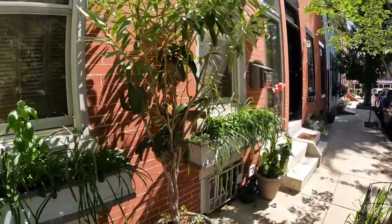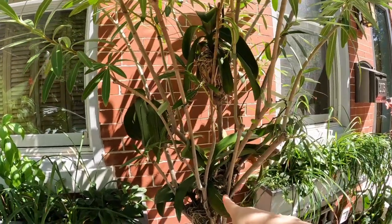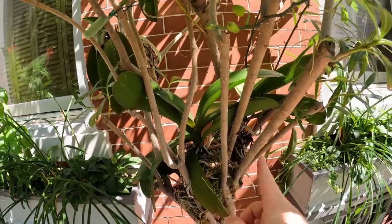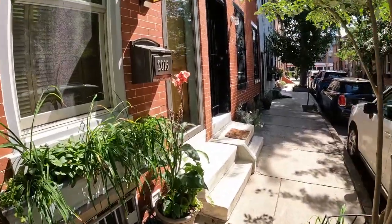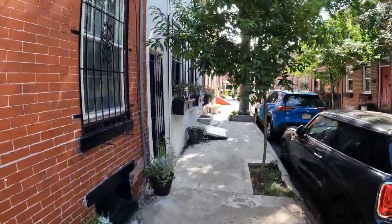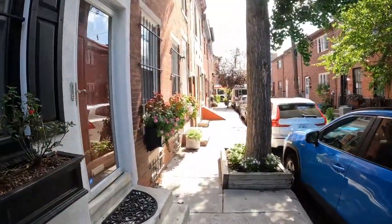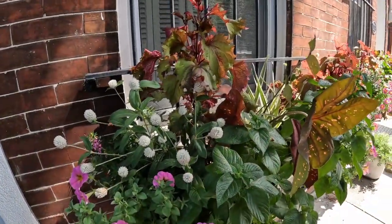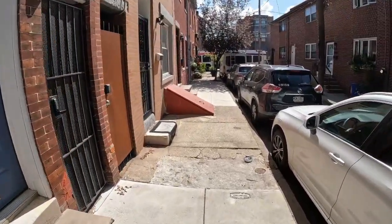I love how this person has put their orchids like in the cracks of this plant. It's kind of clever. That is how orchids grow in the wild. So that was a, you know, smart idea. Let's see what we have right here. Here's a white gomphrena. I don't know if I've ever seen a white gomphrena in the store to actually buy.